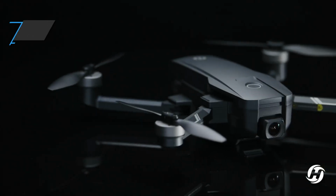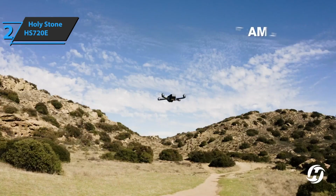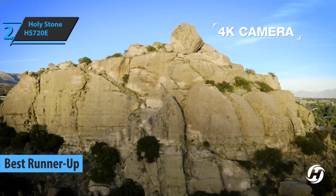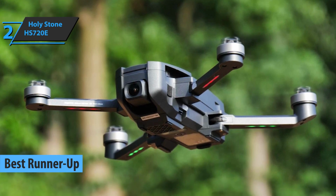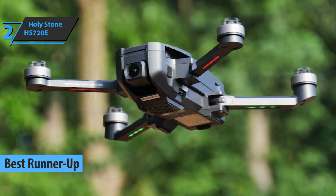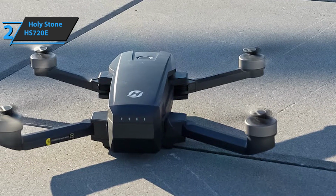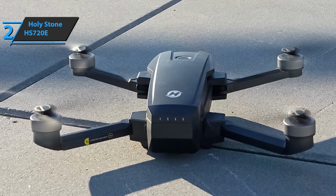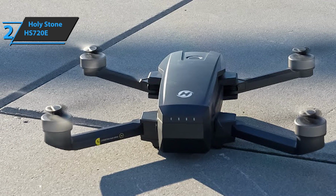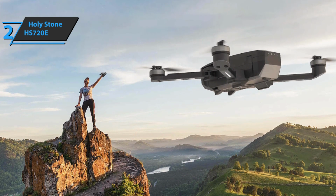The next product on our review list is the Holy Stone HS720E, aka the runner-up best budget drone available on the market in 2023. This model offers solid construction, simple controls, and a set of included accessories. The Holy Stone HS720E is a surprisingly compact drone, folding down to a fairly small 173 by 104 by 56 millimeters that's easy to hold and carry with one hand. Even with arms fully extended, it's still one of the smallest drones around.